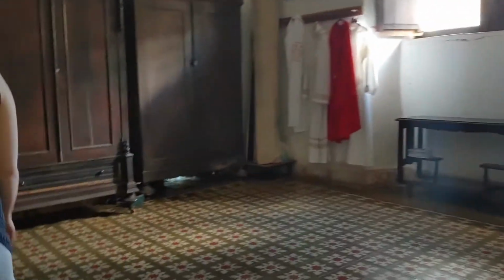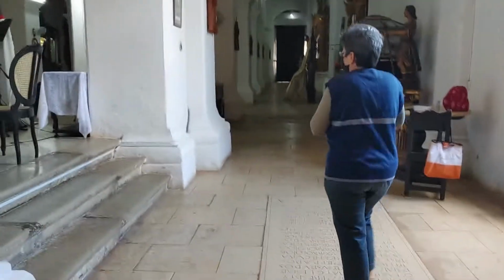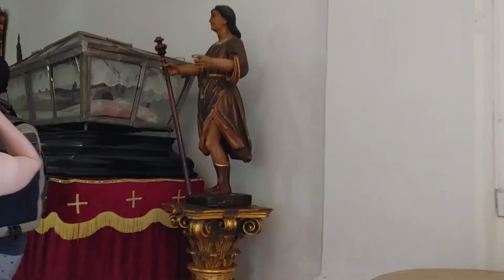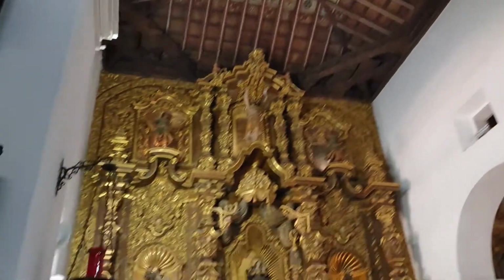Here is the sacristy. This is a real church, it's an active church. Be careful, respect. Wow, look at this.